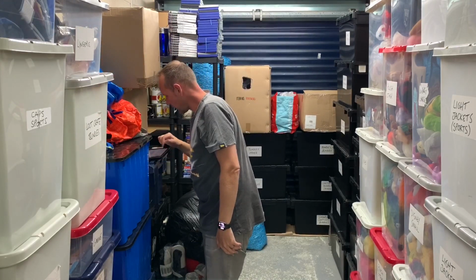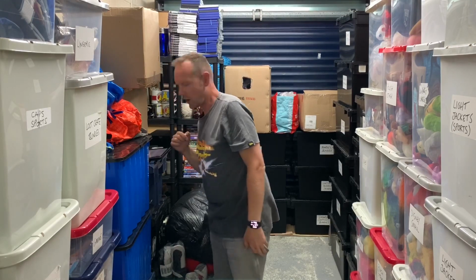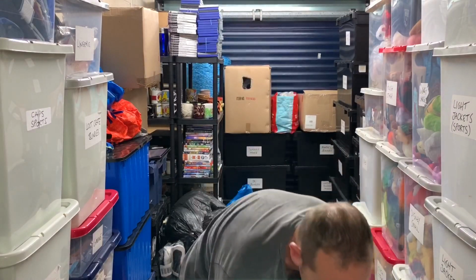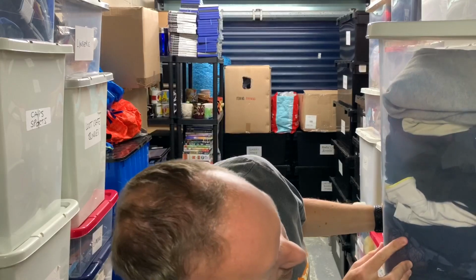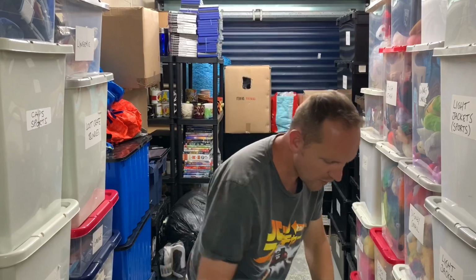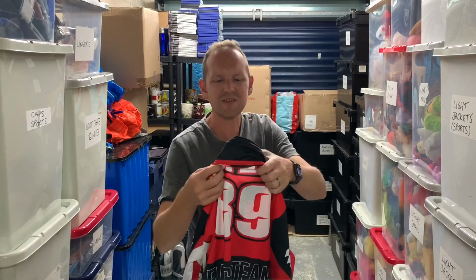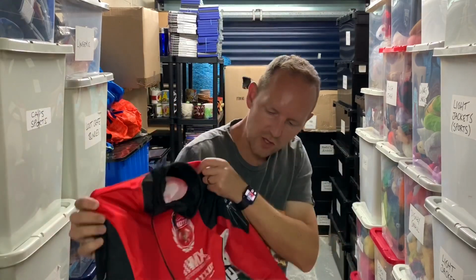Right, what have we got now? I've got a No Fear motocross tracky top. Right. Now, I should have got this earlier. I forgot about it. So, I'm hoping it's in this one. Yes, it is. I wasn't sure about this. After I bought it, I thought to myself, this is probably not going to be a great buy, because it's No Fear, and it's not a massive brand. But this has gone for 10 quid.